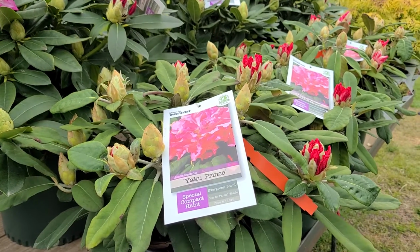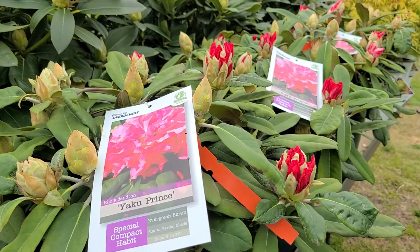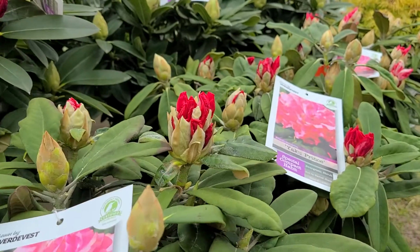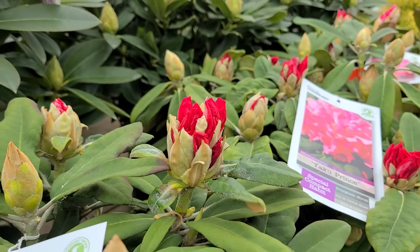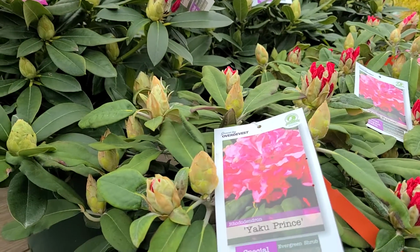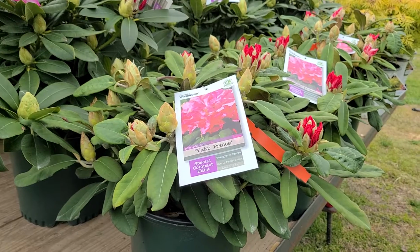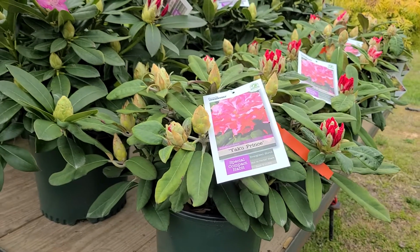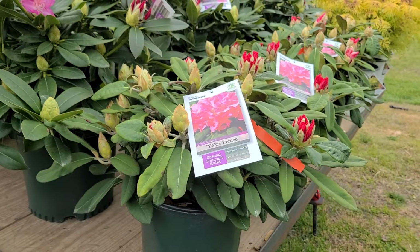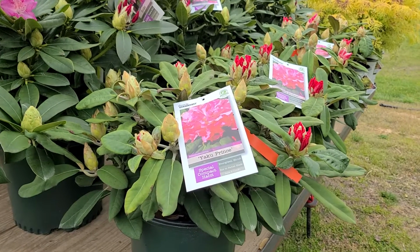Well, then he took that and then crossed it and bred this lovely selection that, as you see, comes out with these red buds. And while they're not quite opening yet, when they do open, all of these buds will turn into the most fantastic bright pink flowers that will make a plant that gets no more than about 3 to 4 foot high in a very tight, round, evergreen mound.